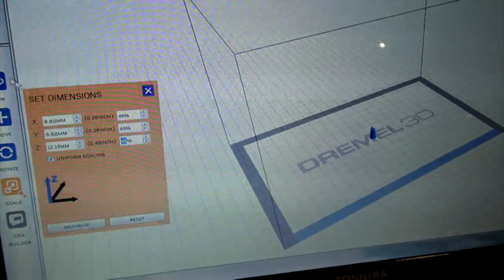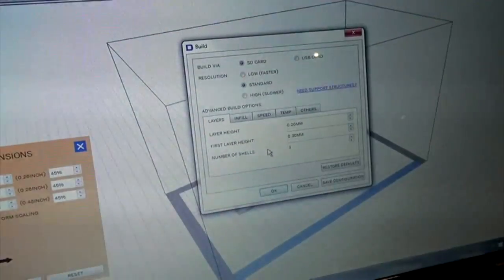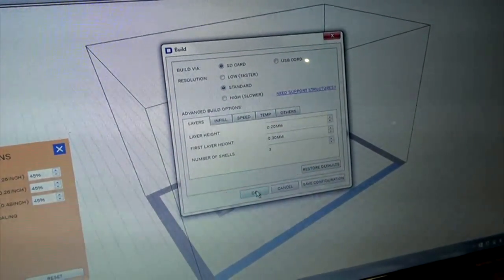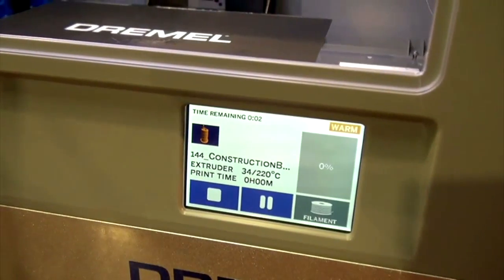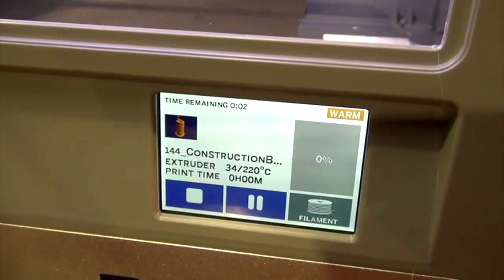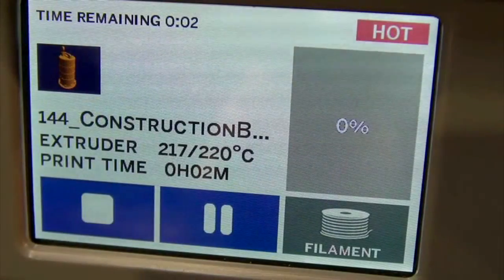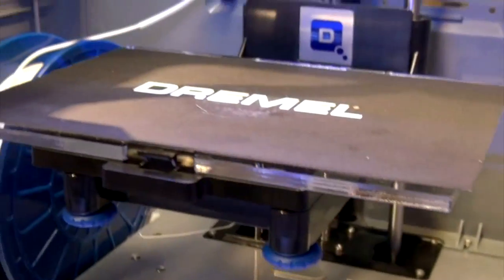Now I was ready to print. Move the pointer to the build icon, click, and you will get a screen giving resolution options. I chose standard. Click OK and the file is loaded to the printer, as you will see the head's temperature heating up and the 2-minute print time for this barrel displayed. When the printer's head reached 218 degrees, the 2-minute printing process began.